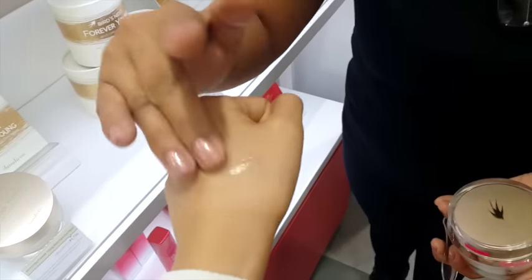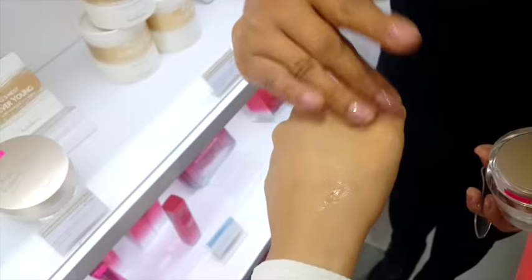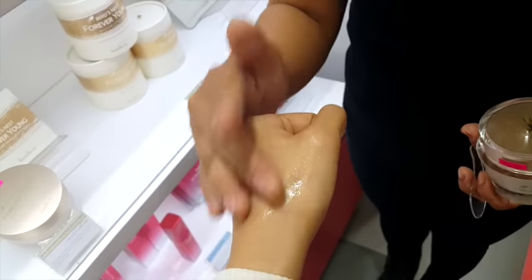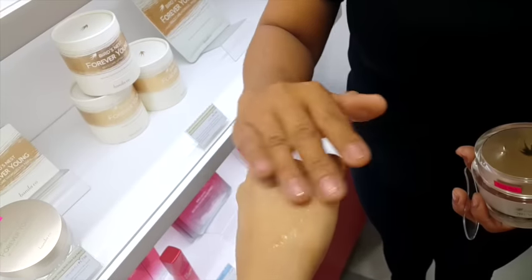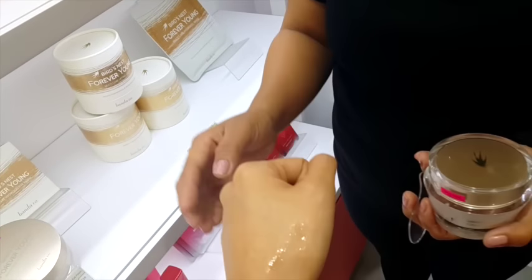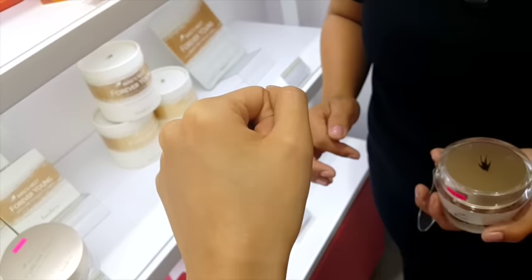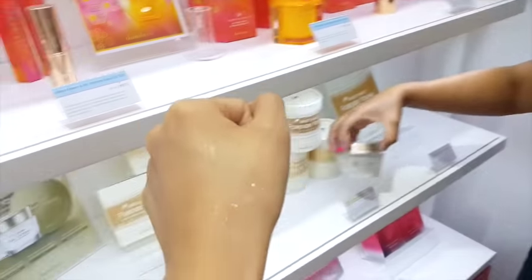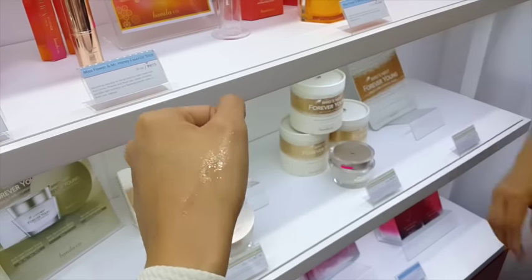Meron po itong gold pearl extract. Yes! Meron itong gold, which is known for detoxifying, antioxidant, ma'am. And the pearl is known for exfoliating, ma'am. Oh, ang ganda! Parang for glowing skin yung dating niya, and very hydrating and moisturizing. For daily moisturizer, ano na marirecommend mo?